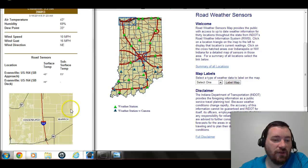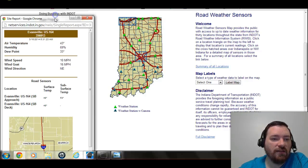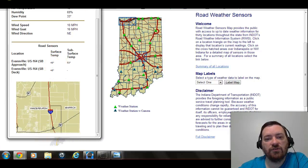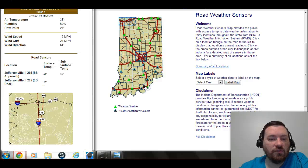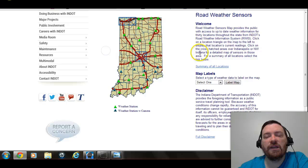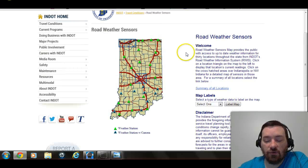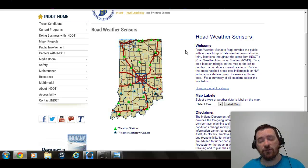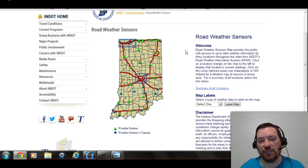Go to the Evansville area, I-164. All right, if I can get this down here. 164 here, we're looking at 48 degrees for the road temperatures. Over in the Louisville area, 44 and 42 for their road temperature. So you get the point that road temperatures right now are way too warm for anything to stick. Even if we do get some snow to fall out of this, it's going to have a hard time sticking initially, and we'll see what it does from there. Road temperatures are going to have to drop significantly.